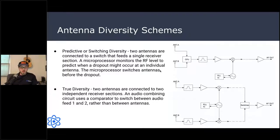Predictive and switching, you've got two antennas that are connected to a switch that feeds a single receiver section. A microprocessor monitors the RF level to predict when a dropout might occur at an individual antenna. The microprocessor switches antennas before the dropout. What this is saying is your two antennas are connected to your single receiver, your receiver then is making algorithmic and mathematical equations as far as which antenna is going to be the best to use. So it's combining those two and switching between one or the other to give you your output.